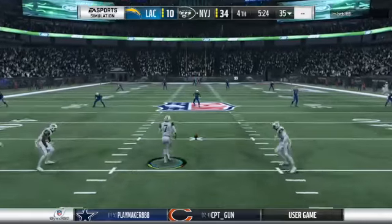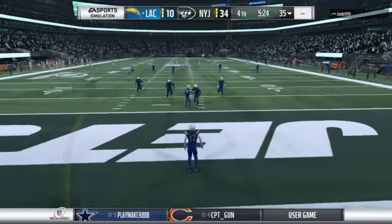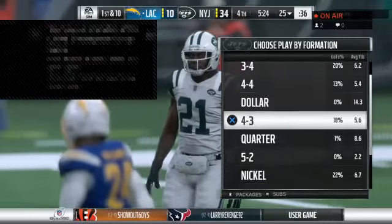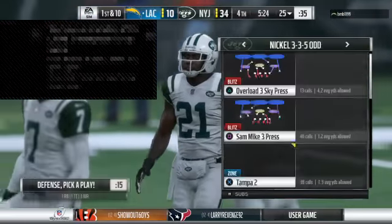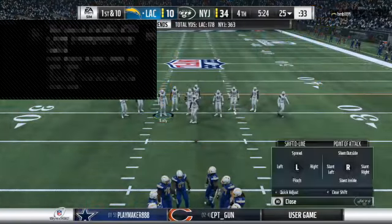Catanzaro out now as he'll kick this one away. Here comes Los Angeles. And last time this unit was out here, costly turnover, and then that turned into 6 points. They've got to make amends.